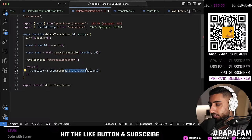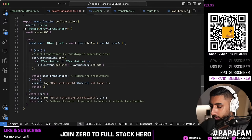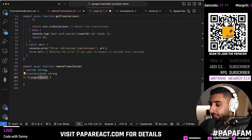This helper function is inside of models. So we're going to go ahead and create a new helper function inside of our models user. We're going to go down to the bottom and bring in the signature of the header. In this case, it takes a user ID and a translation ID, and then it returns a promise as a user.